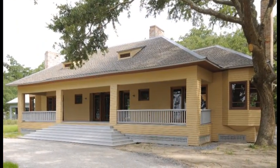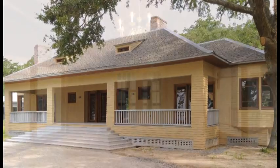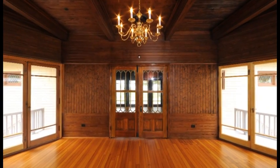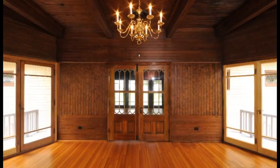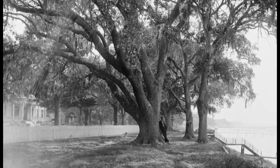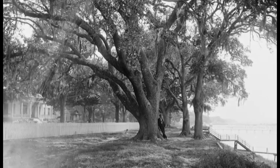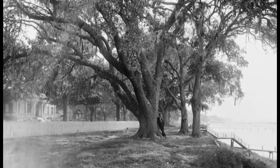Yet the house has endured, a reflection of the serenity that architect Louis Sullivan found when he first arrived in Ocean Springs. The year was 1890. "What a delight," he wrote. "What luxury of peace within the velvety caressing air, the odor of the waters and the pines."